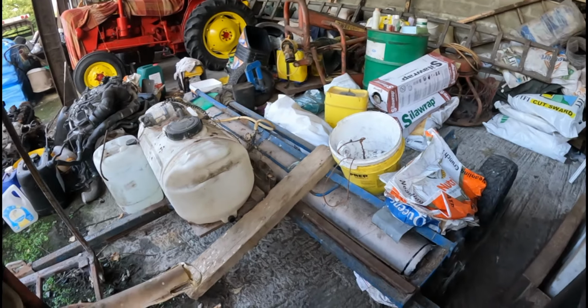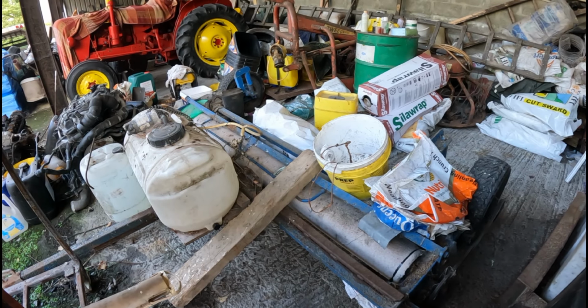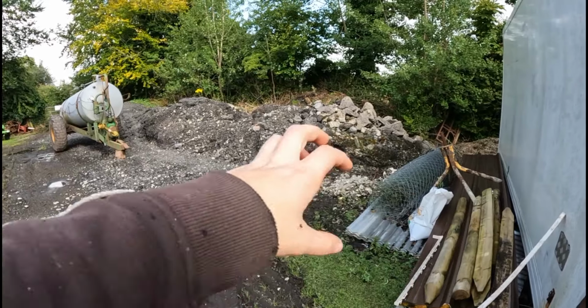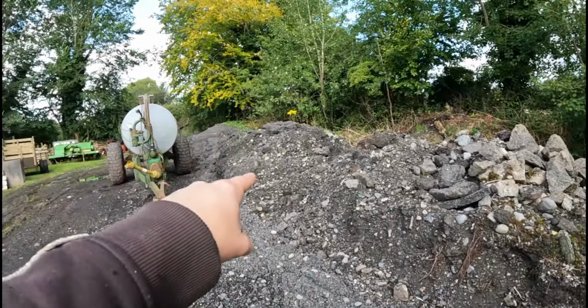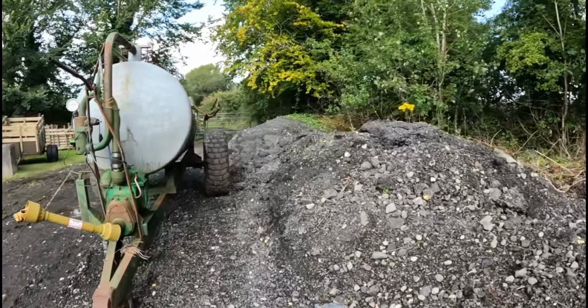And it'll just be handy to have. So yeah, that's why the mobile wasn't scrapped, because we have that idea for it. We also tidied up the piles of stones here. Now obviously you can see 3 piles of stones here. You have this pile, you have the middle pile, and then you have the far pile over yonder.